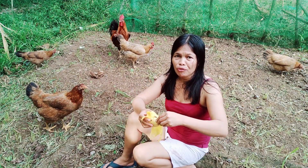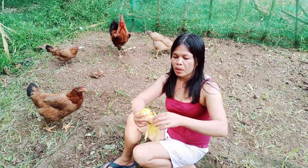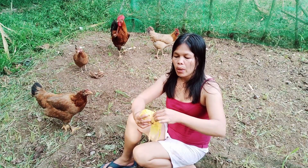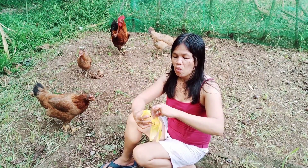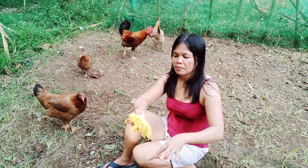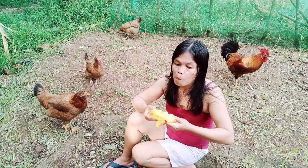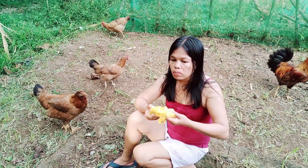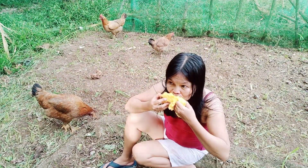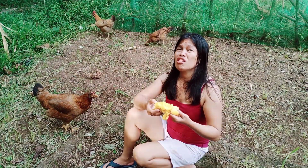Mango, there's no fruit yet, so that's why I'm buying fruits in another town. We have 80 per kilo now. It's not mango season yet. Very nice when you're in the shade.